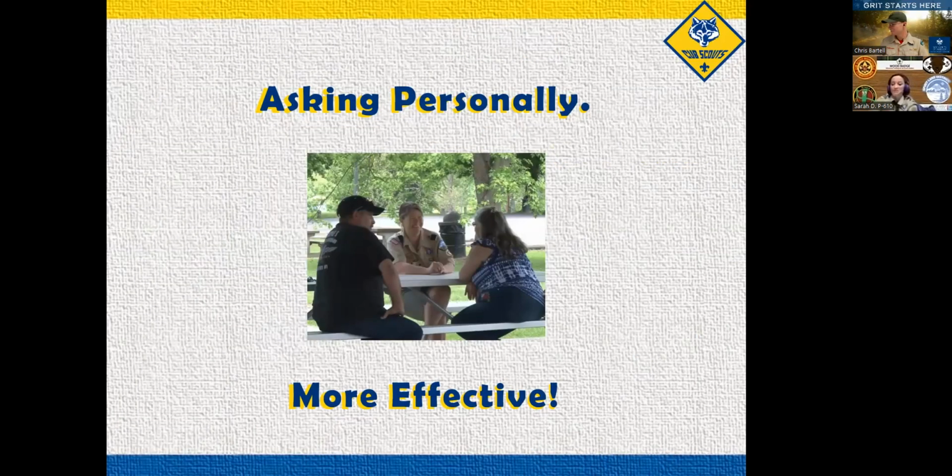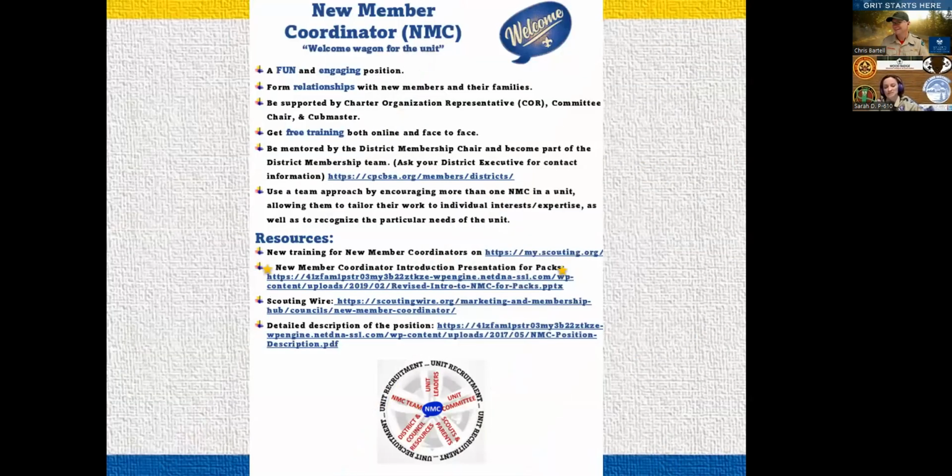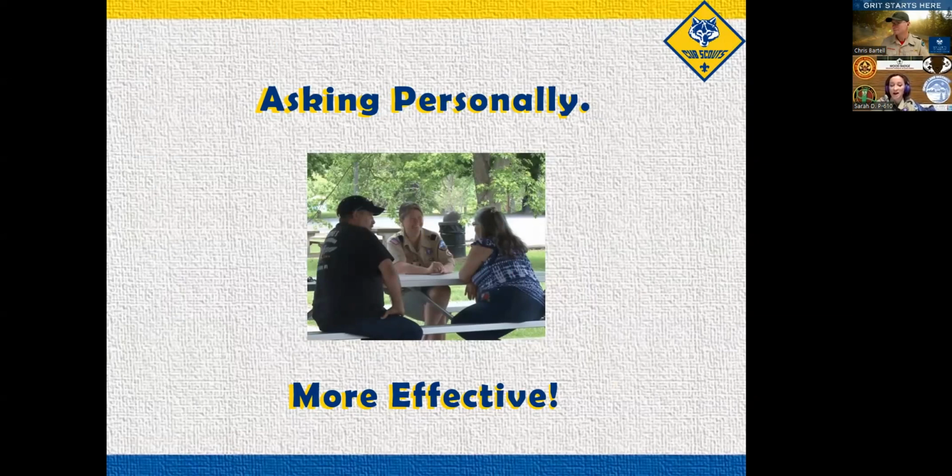Asking personally. When you are asking your parents personally, it is so much more effective. Talking to or emailing the entire pack is easier, but it's not as effective. They'll be like, yeah, someone else will volunteer, I think I'll skip this one. Asking an individual to do a specific job personally makes it a lot harder for them to say no. Okay.